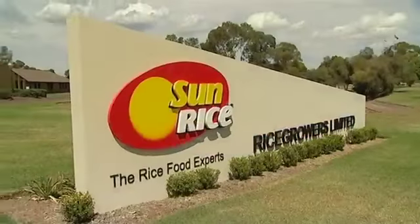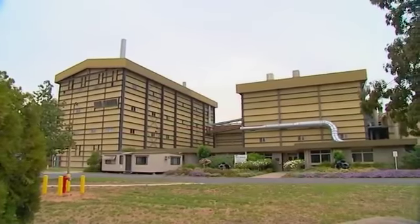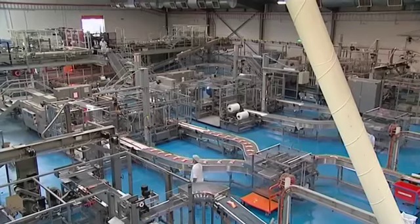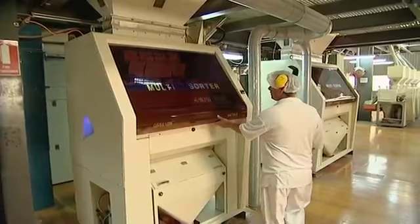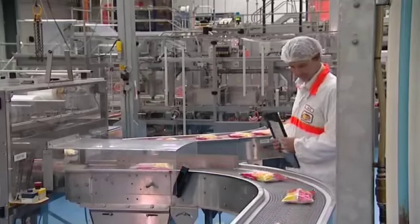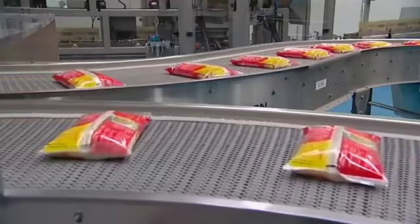Sunrice is the international brand of Rice Growers Limited and has its headquarters in the Riverina town of Leeton. The company is wholly owned by current or former rice growers. Sunrice is a vertically integrated agribusiness, producing and marketing an extensive range of rice and value-added rice food products.